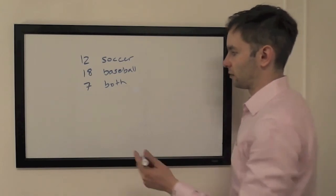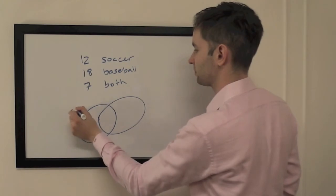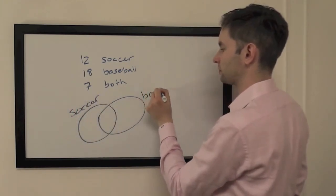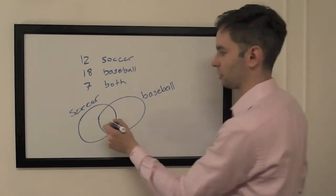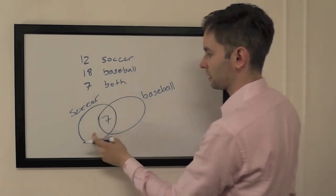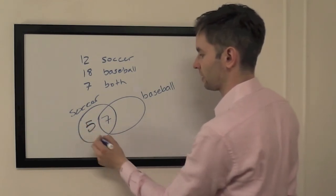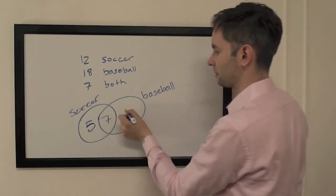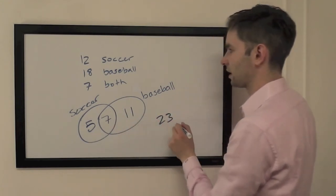Easiest way to do this is to draw a Venn diagram. Say, okay, here are all the kids who play soccer. And here are all the kids who play baseball. Start in the middle. How many kids play both? That's where the overlap is, 7. And now I know that 12 kids play soccer, so in this soccer circle, I need 7 plus something to equal 12. That's going to give us 5. And over here, I have 18 kids playing baseball, which is 7 plus 11. So you add those all up, you get 12 plus 11 is 23 kids.